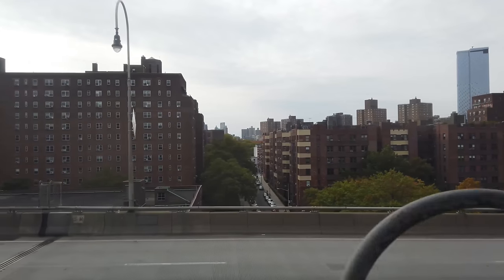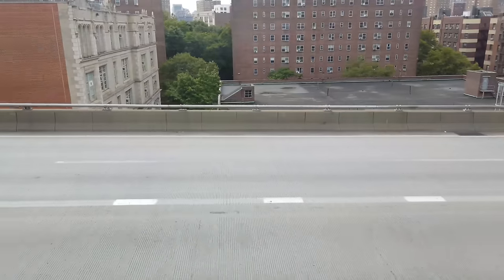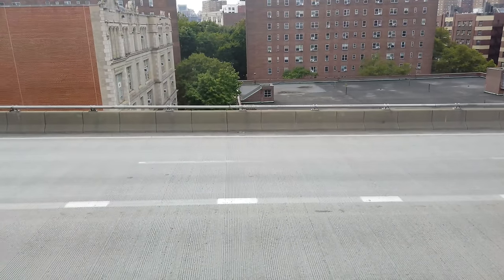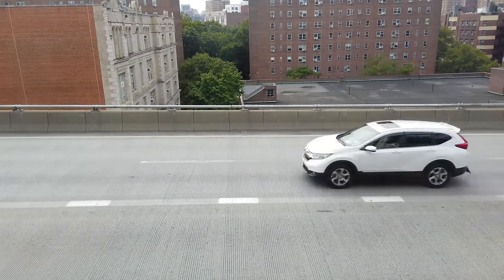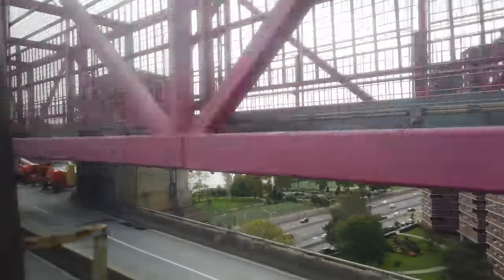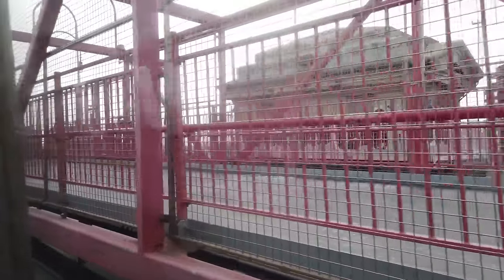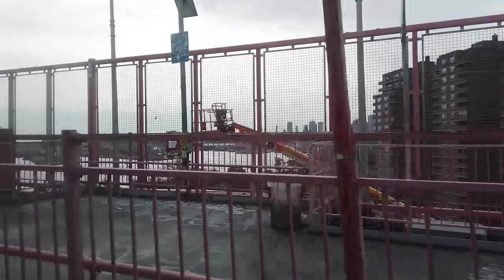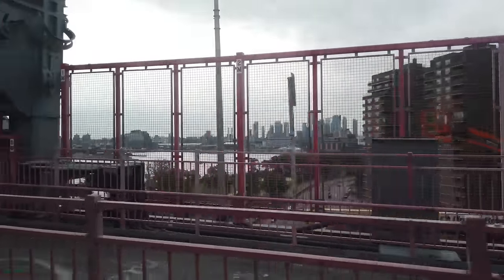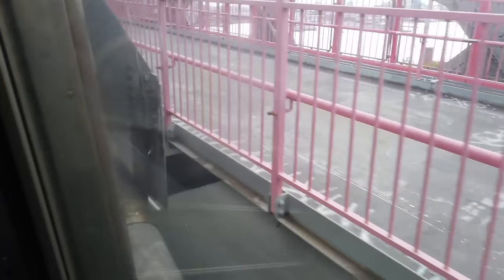Okay. Wow, we are going slow. Look at this. Okay, wow, now we're just stopped. I wouldn't be surprised if we go in reverse. I assume there's some construction going on. Yeah, I see some equipment now. There's a lift there, a cherry picker. Cool, there it is. And the construction workers. There we go. Wow, there's not a lot of clearance there. Oh, there is. There's a decent amount of clearance, and they're playing it safe. That's good. Okay, cool.